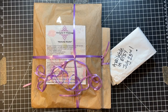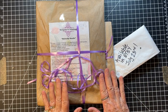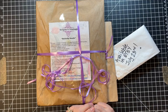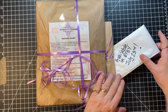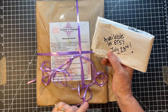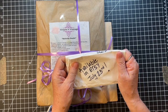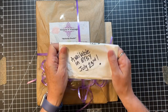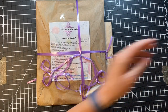Super excited. There's some fun things to show you, some different things today. So we are going to get started with Triple V Vintage and Took at Took's Craft Table, who have come up with a collaboration called the Butterfly Bundle. I wanted to give you the info on that first off, because it becomes available in the Triple V Vintage Etsy shop July 23rd. She's got 50 of these, and once they're gone, they're gone. So I thought I'd better tell you so you could run over there on July 23rd and get your butterfly bundle. So let's take a look.